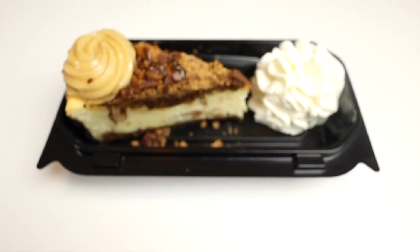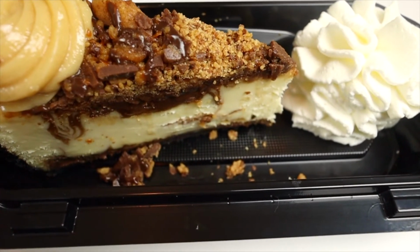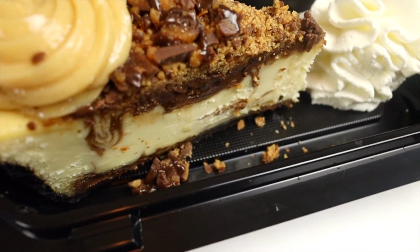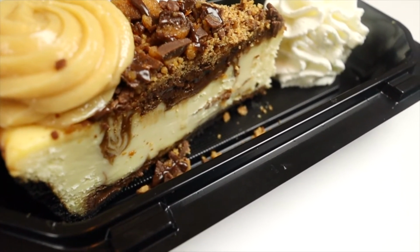You have Butterfinger in here, you have Reese's Peanut Butter Cups, you have caramel, you have chocolate. It's pretty much a hodgepodge of some of the other flavors that we did, and I'm curious to see whether or not all of those ingredients marry well together and make for a better experience, or if it ends up being one of those too much inside of one element. Let's see how it stacks up.